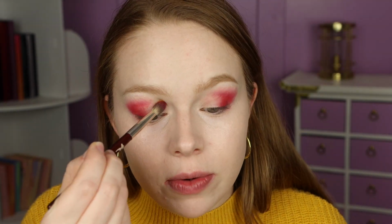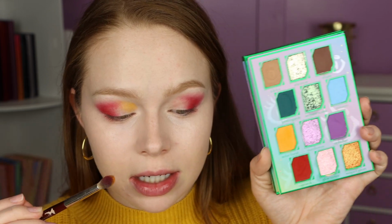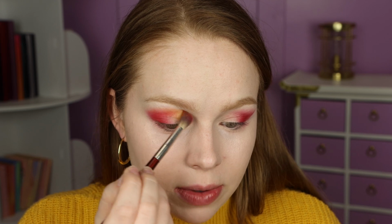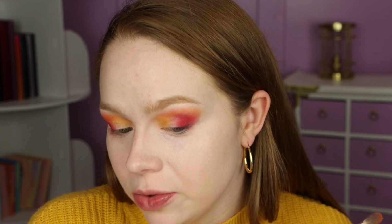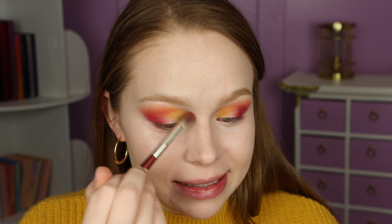So now I'm gonna go into a little bit of this orange Solar Flare, and I'm gonna kind of focus that on the front of the crease. That actually looks much more yellow. That's so strange. In the palette, it looks so orange. Okay, so just focusing that on the front, and then I'm gonna start blending the red out with that. This is definitely giving fiery dragon vibes. This look is dedicated to all the people who get mad at me for not taking my eyeshadow up higher. It's pretty much as high as it can go today.